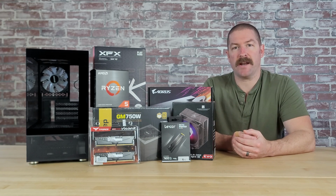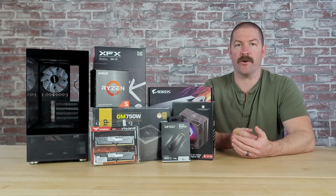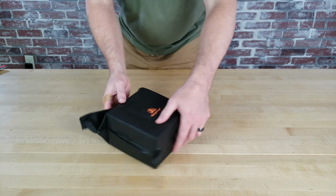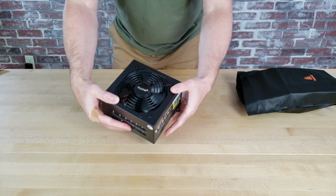If you don't know who Cybenetics is, they're essentially a better version of the 80 Plus program, and they put power supplies through much more thorough and rigorous testing. So even though Sigotep isn't as well known of a power supply brand, their Gold rating for efficiency from Cybenetics is enough for me to feel very confident in this unit.